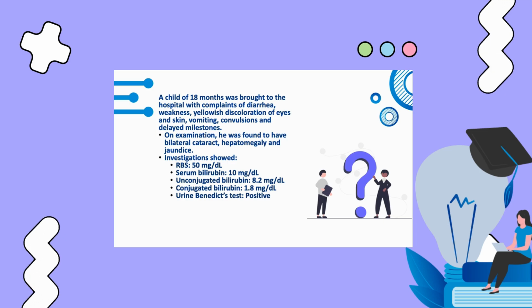So now looking at the presentation, the discoloration of eyes and skin shows that the child has jaundice. There is delayed milestones. The child is 18 months old. RBS is decreased, showing hypoglycemia. Bilirubin levels are increased, showing jaundice. Urine Benedict's test is positive, indicating that there is a reducing carbohydrate or reducing sugar which is excreted out in the urine in this particular case.